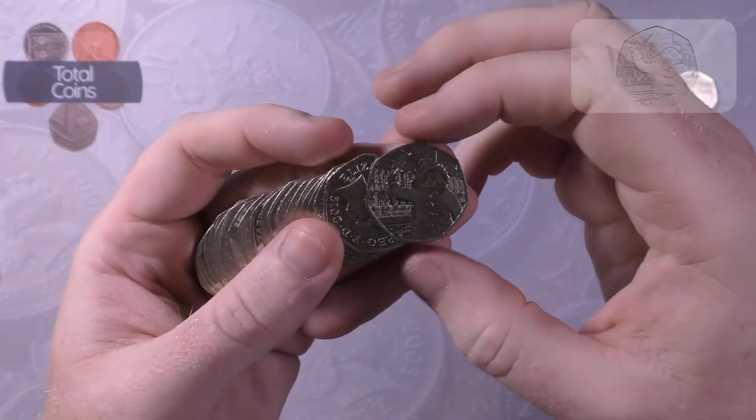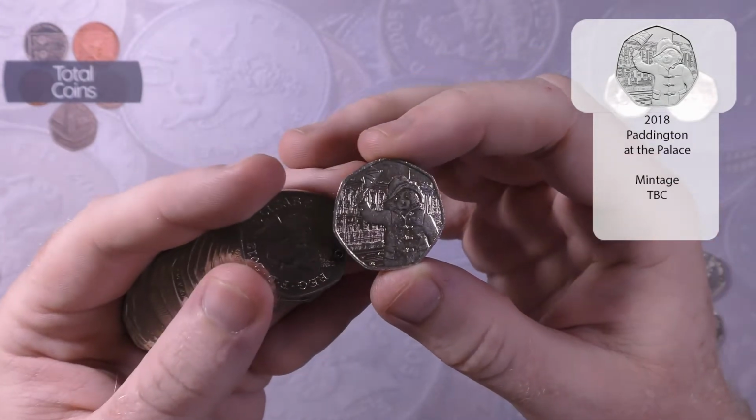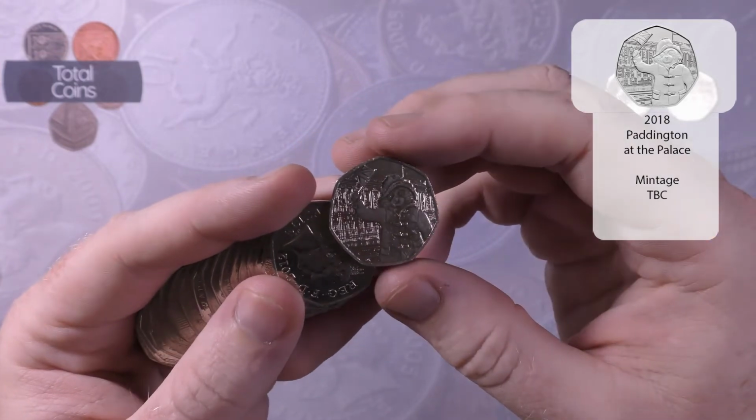And there we go, we've got a Paddington at the Palace. So not the Paddington I was hoping for, but a nice find nevertheless.